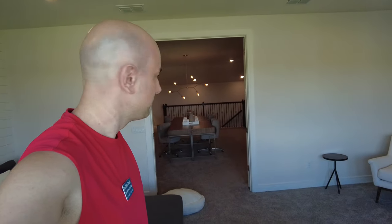I love this room. It's absolutely perfect. It's the perfect home theater room. It's a fantastic size rectangle. It's amazing. I love it. And it connects out to a fantastic loft. Perfect. I mean, what more could you ask for?